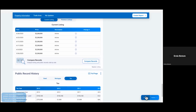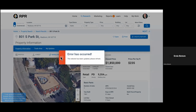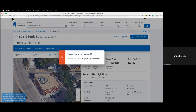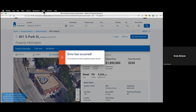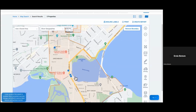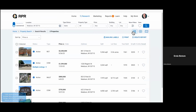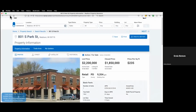All right, so let's go back to the top. We can see the trade area information. Oops, let me just reload that. Hang on a second. Well, that's unfortunate. So we go back to our property. Sorry about that. I appreciate your patience. And we'll go back to this property. And let's just reload.